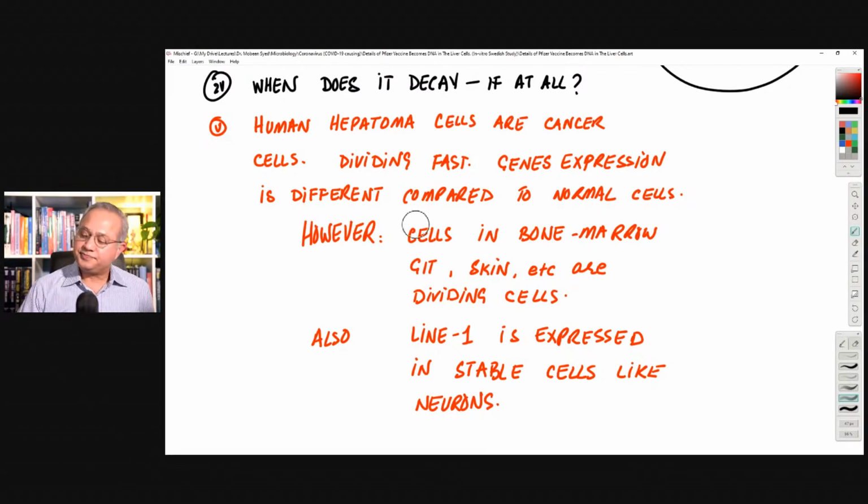Okay, so back here. Hepatoma cells: dividing fast, gene expression. However, cells in bone marrow do that, GIT, skin. LINE-1 is expressed in stable cells like neurons. This is the discussion.